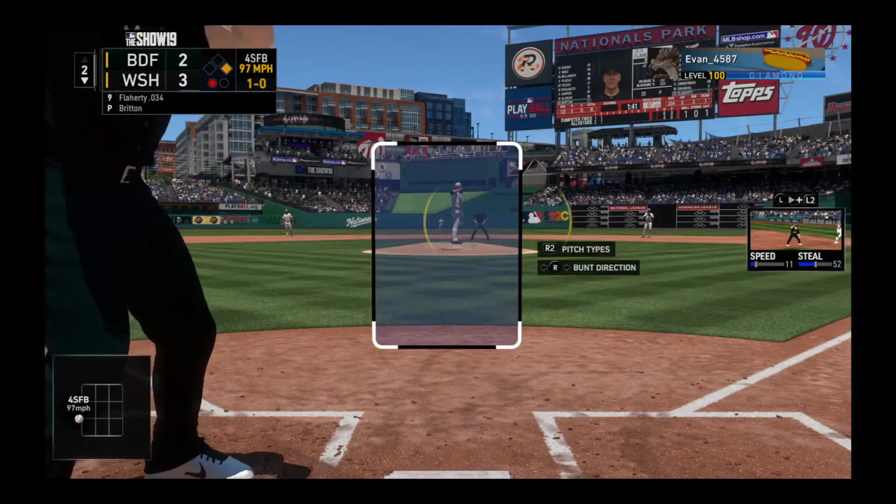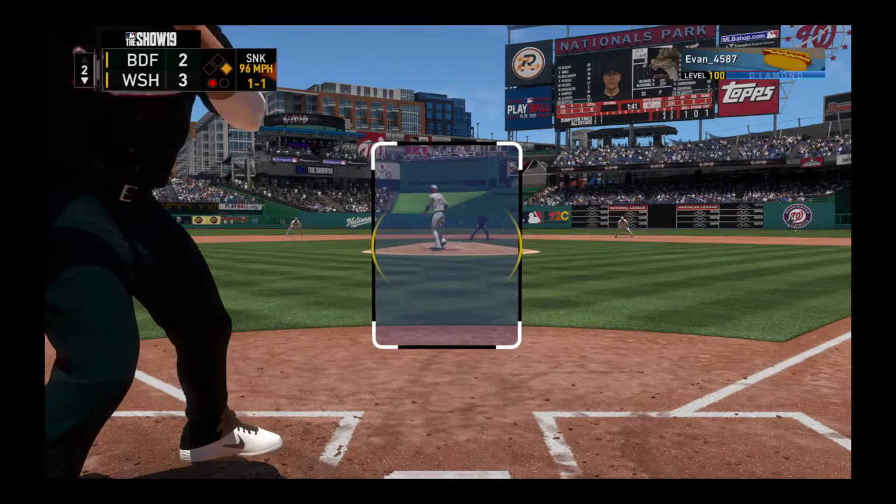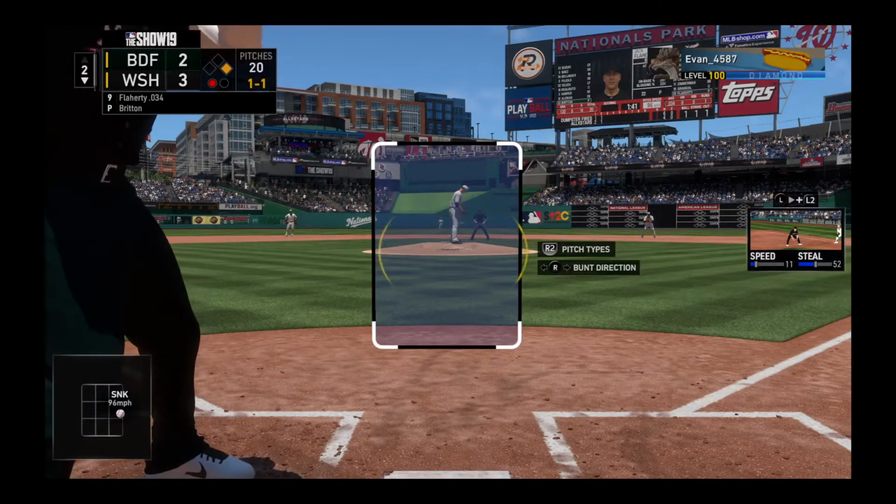And a fastball just misses for ball one. Good pitch on the black. That was the sinker for a strike.